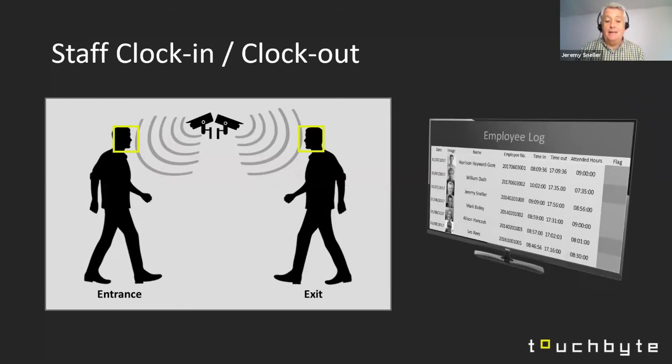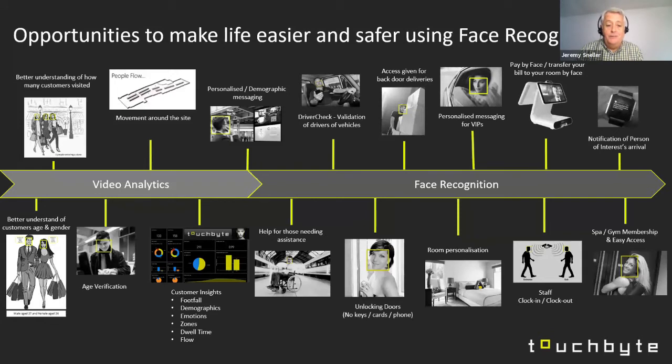And it's them. It's no longer, I'm not handing my little pass to one of your mates to allow you to clock in for somebody else. So it has to be used. So it's a lot more secure. So there's lots of different aspects to what we can do.